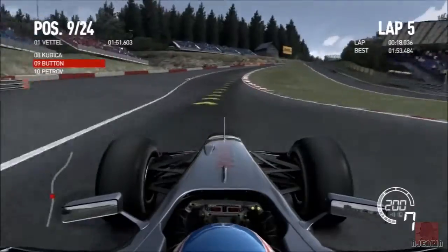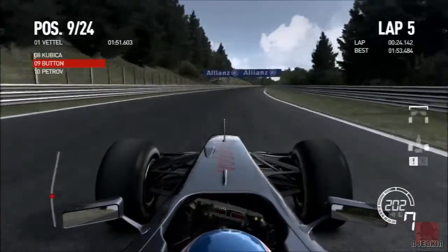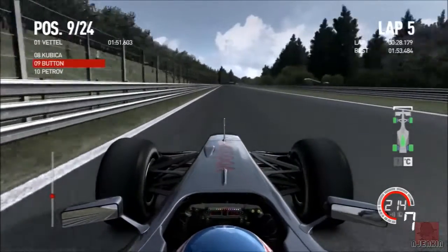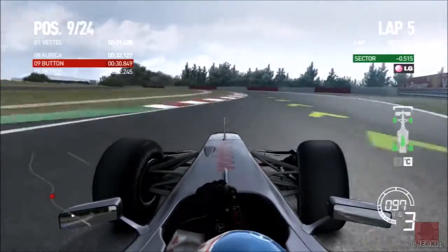We'll take at least the first split, see how that goes. If it's hugely above, I'll keep going round. If it's off, then I'll just give it up and come back in. But you know, this is a second set of tyres. We probably won't start qualifying on these. Half a second quicker. Awesome.